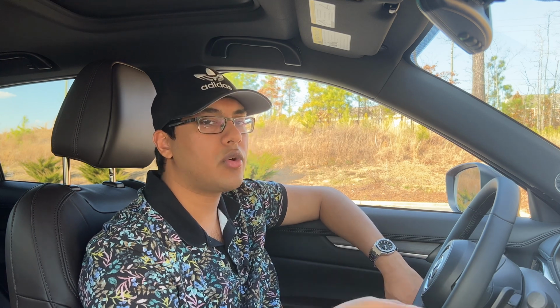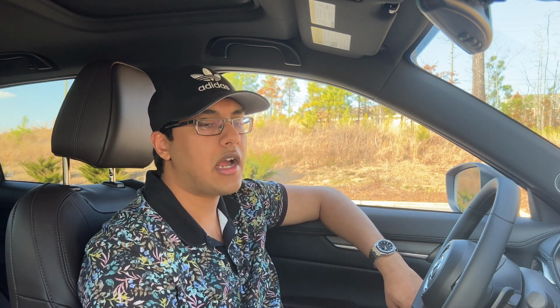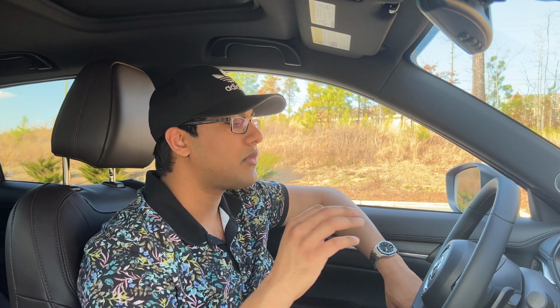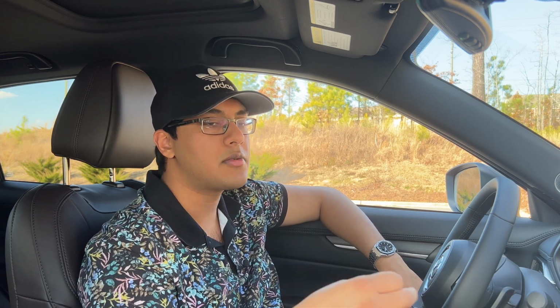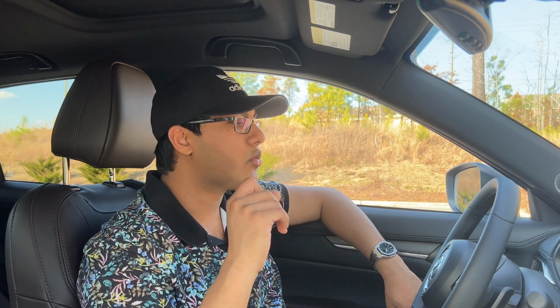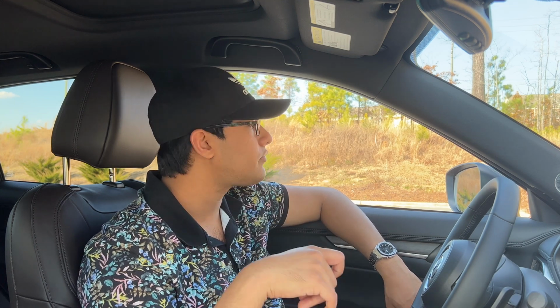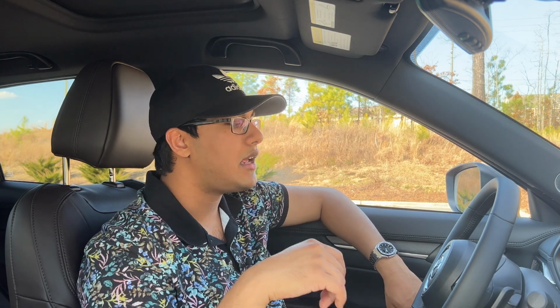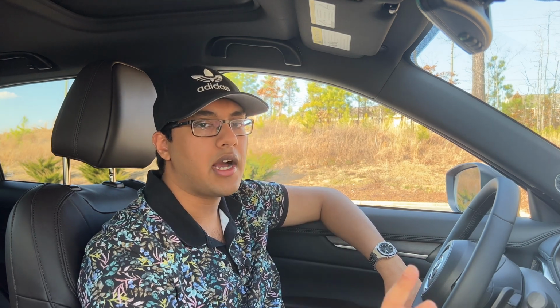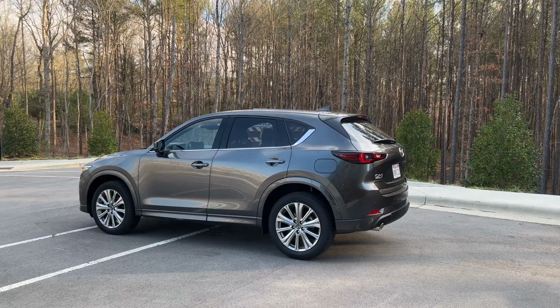But it's rated to get 22 in the city, 27 out on the highway with the turbo engine. And you will be getting that if you drive it a little bit more mellow, and you can even beat those numbers, especially out on the highway. With the regular 4-cylinder, it's rated to get 24 in the city and like 30 on the highway. And again, you should be able to beat that highway MPG for sure.